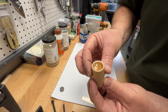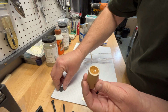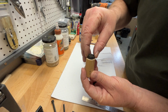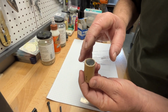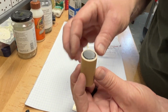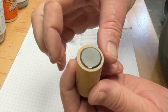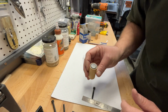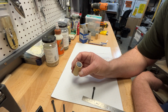So I've coated the whole inside of this with epoxy. I'll drop my magnet in. And you can see as I press that down, it's just come up around the edge, so that's literally perfect. I don't want to turn this upside down.